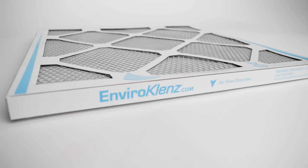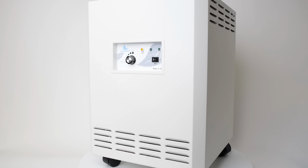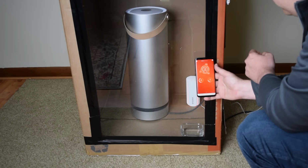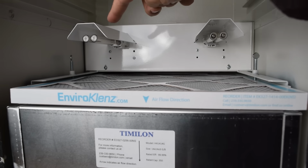I'm really excited to be testing and reviewing the Enviroklenz mobile air purification system because it has a lot of qualities that you won't find anywhere else, and it seems to solve some of the problems I've been noticing with traditional air purifiers and even some of the not so traditional air purifiers. We put it through a lot of tests, and this video will show the results and explain its main features.